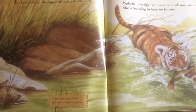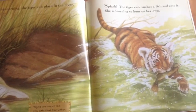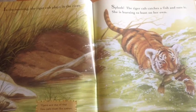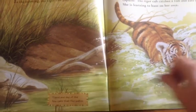In the morning, the tiger cub plays in the river. Splash! The tiger cub catches a fish and eats it. She is learning to hunt on her own. Tigers are one of the few cats that like water.